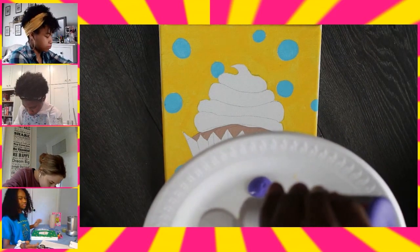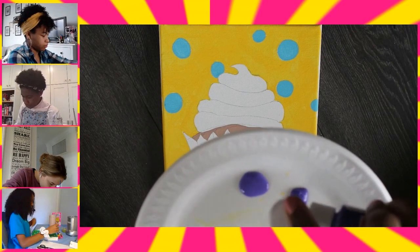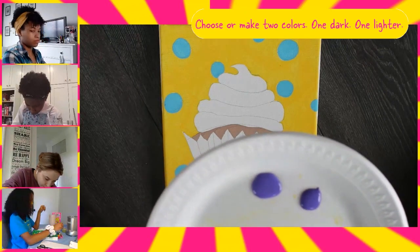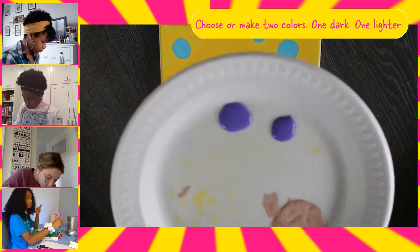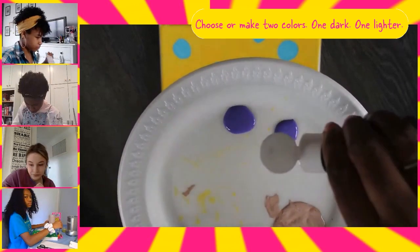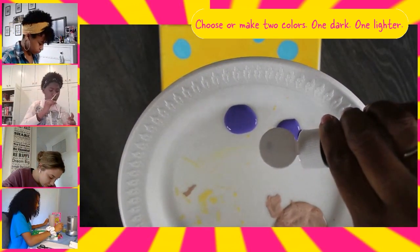So now it is time to paint the paper. You're going to need 2 different shades of whatever color you pick. So if you choose a blue, you'll need a light blue and a dark blue. If you choose a purple like I did, and I only have 1 shade of purple, you'll need to make one a little darker than the other one.